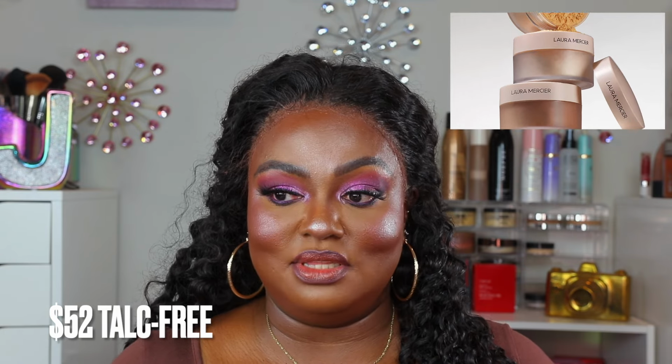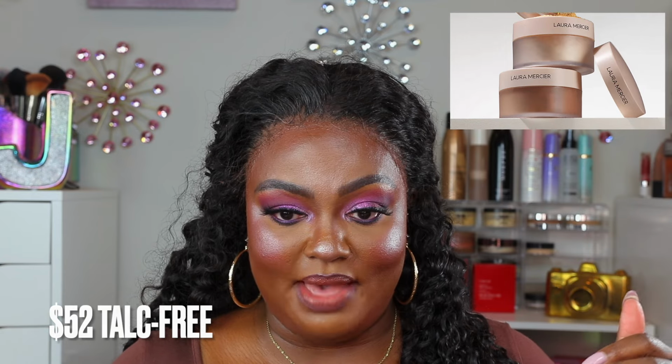So definitely love the Laura Mercier talc-free powder, and I also love the original Laura Mercier translucent powder in the shades Honey and Medium Deep. Those are my favorites. If you are looking for a loose powder, those are gorgeous. Now there are some more high-end ones. I won't say that I don't recommend them, but they changed the formula, and I'm not sure if it is the same as what I have, so I'm not going to talk about that. But those are the loose powders that I love right now.